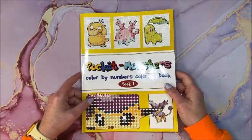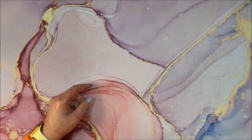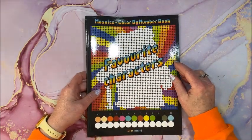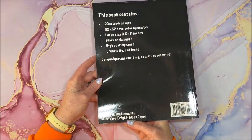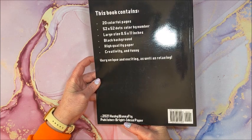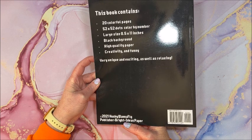All right, so there is Pocket Monsters. Whoops, this way. And then we have Favorite Characters. Again, this is by Husky Wannafly. There are 20 pages in here, 52 by 52 color by numbers. Black background, high quality paper.